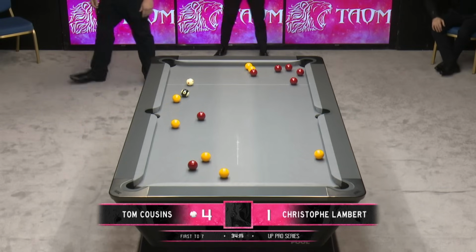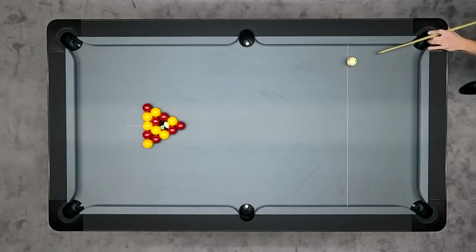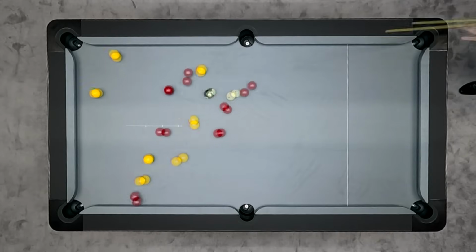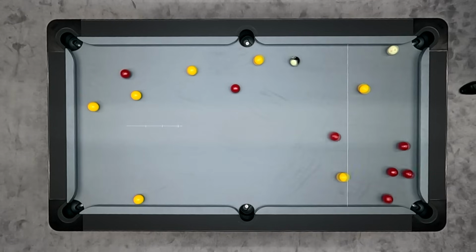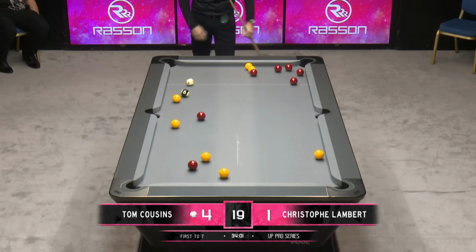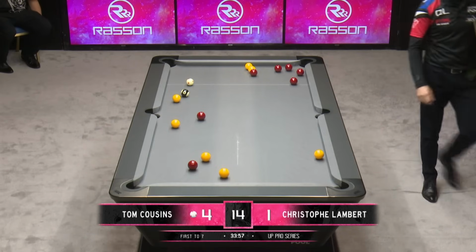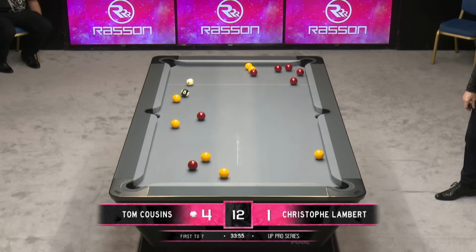This is where Christophe Lambert has to stand up and show that he's still in this match. Sat and watched 3 straight frames from the chair. Has to believe he can do the same thing. And it's not nice. It really is not nice here.